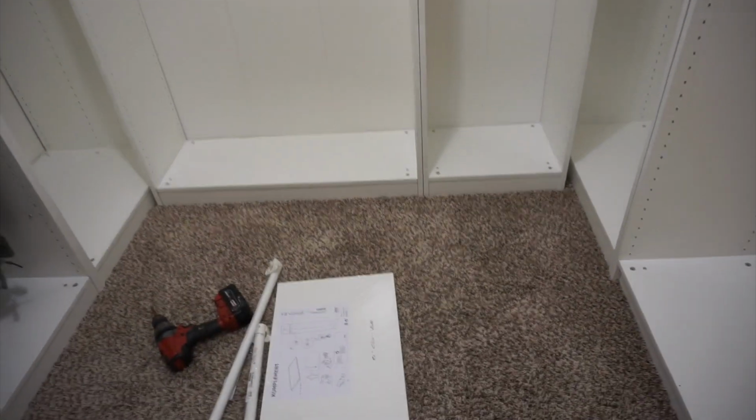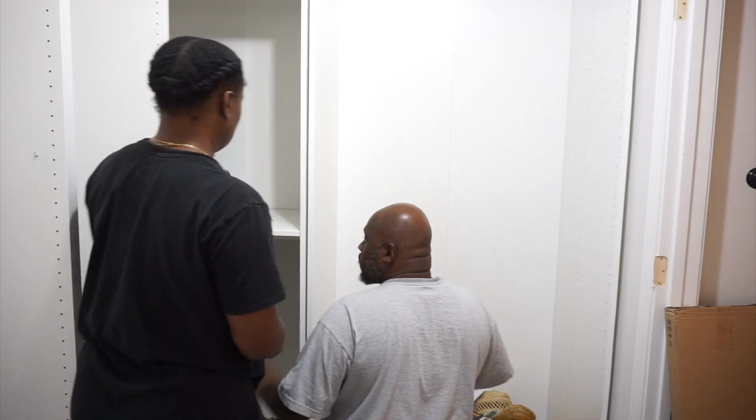So this is it. And now the not so hard part, just putting in all the shelves and everything.